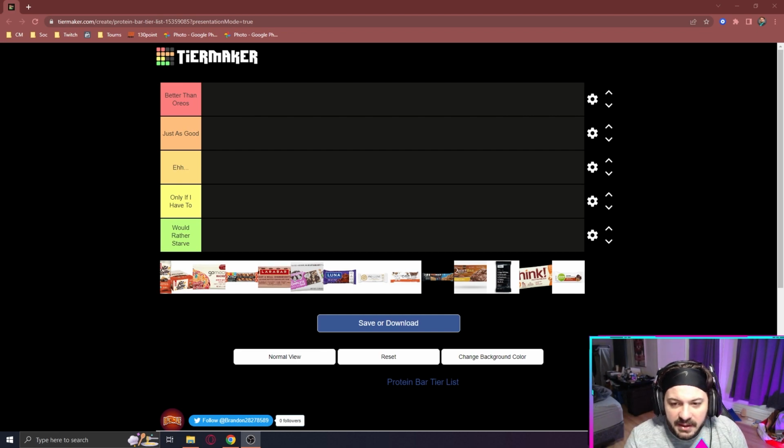I'll be taking one bite of each. I got a water as a palate cleanser. And there's going to be two factors I'm looking at. It's going to be taste, obviously, but the other one is texture. A lot of these protein bars have a weird grainy texture. Like, I had a Quest bar last week, and it tastes pretty good, but the texture is really grainy, and it was kind of weird.